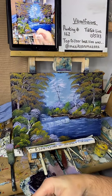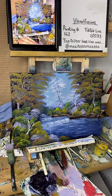Sometimes two people want the painting that I've done, and I have done the same painting twice before. Obviously not identical, but it can be done. Very, very similar.